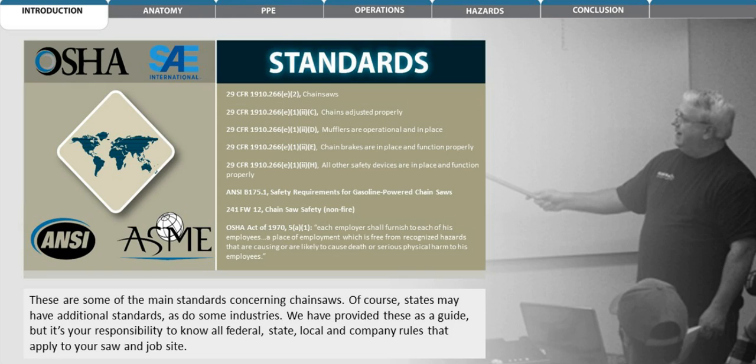These are some of the main standards concerning chainsaws. Of course, states may have additional standards, as do some industries. We have provided these as a guide, but it's your responsibility to know all federal, state, local, and company rules that apply to your saw and job.